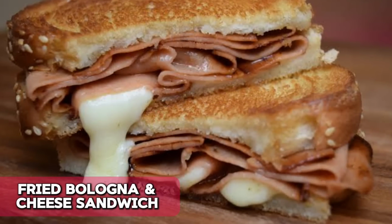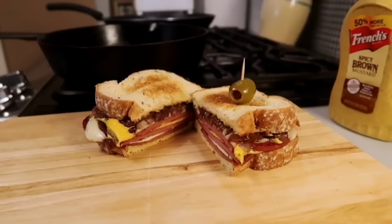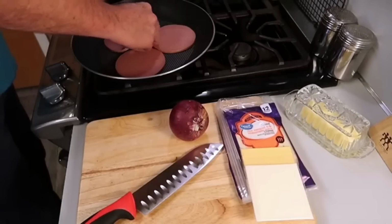Fried bologna and cheese sandwich. Why has the fried bologna sandwich endured? It's a classic testament to the straightforward, comforting nature of traditional American cuisine.